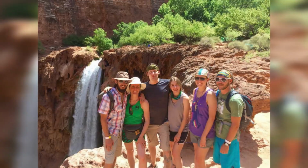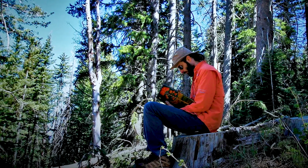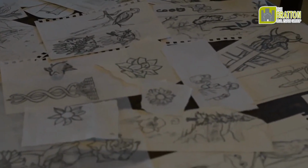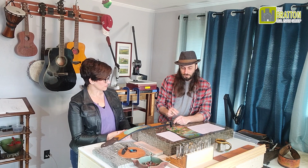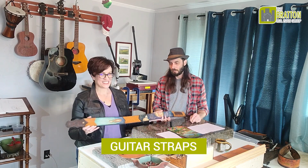And I like to go hiking. I'm a big outdoors person, so I take a lot of pictures when I go outdoors as well. So I'll take snippets of different places, different hikes, different flowers, do drawings of those, and then kind of collage those into a scene. All right, tell us, what are the things that you're mainly known to make for custom orders? For custom orders, it's 95% guitar straps and journal covers.